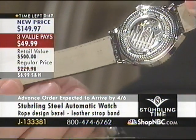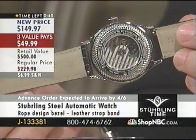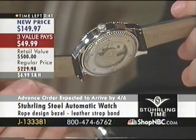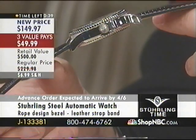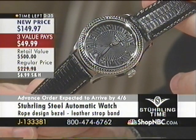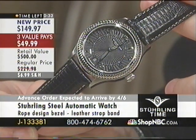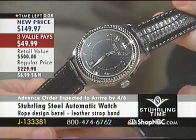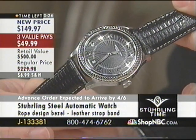Folks, look at the detail, the beauty of this watch. Tell me where you can find a watch with this kind of detail, this kind of craftsmanship, and that's the key word here, the craftsmanship that goes into it, at $149 in an automatic timepiece. I don't think you're going to find anything that's going to compare. I'll tell you, Jim, it's thanks to ShopNBC that we're able to bring it at such a low price.